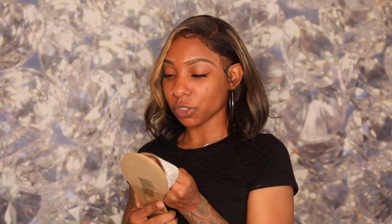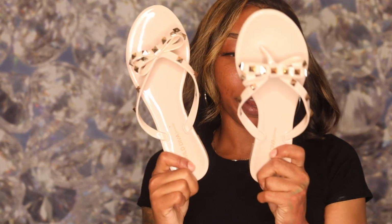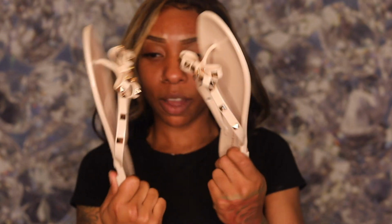I might order some more sandals, y'all. Hopefully these are comfortable and they're not like the other Fashion Nova sandals I bought. Matter of fact, I'm gonna show y'all those. I'm gonna let y'all see. Okay, guys, so let me show y'all these sandals. Boom. These are the Fashion Nova sandals I ordered.